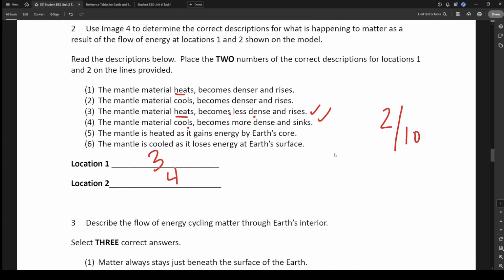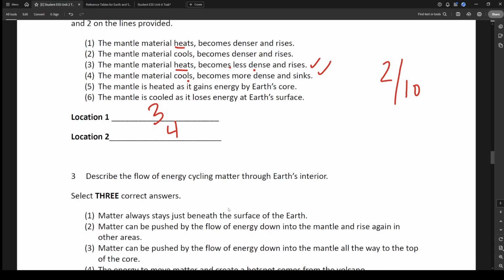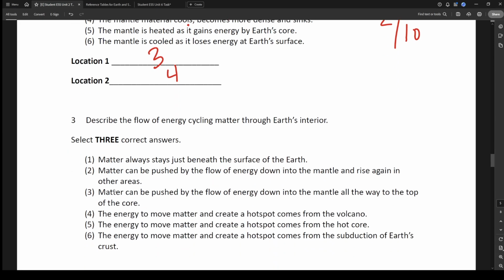Easy, easy. Describe the flow of energy cycling matter through Earth's interior. Select 3 correct answers. Okay, let's see. Matter always stays just beneath the surface of the Earth? No, there's matter everywhere. Matter can be pushed by the flow of energy down into the mantle and then rise again in other areas? I guess so. That might be right. Matter can be pushed by the flow of energy down into the mantle all the way to the top of the core.